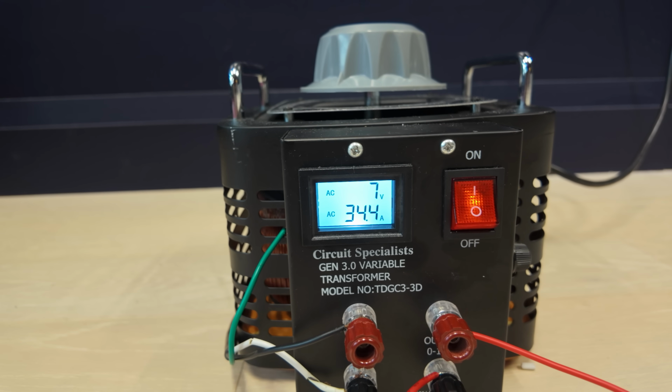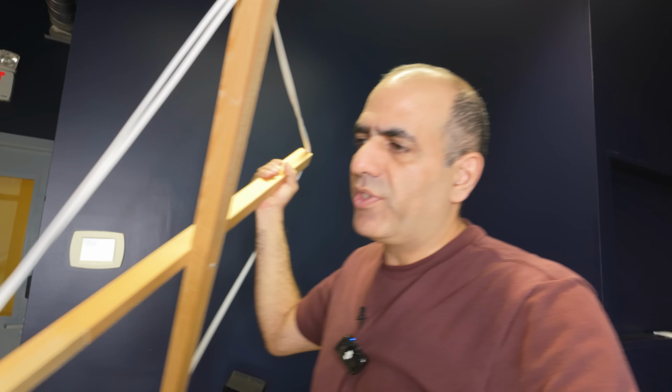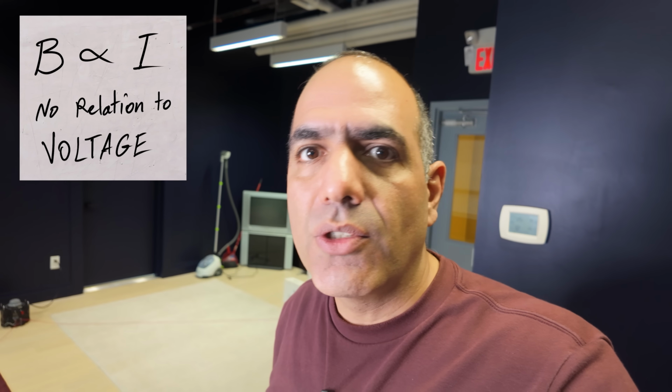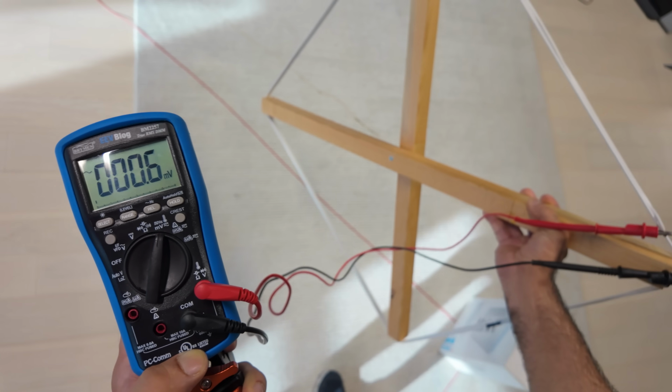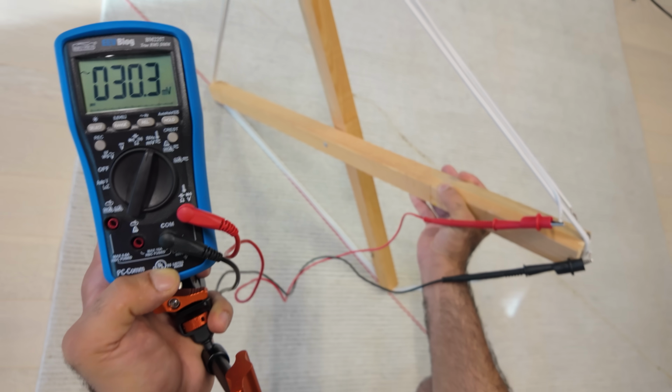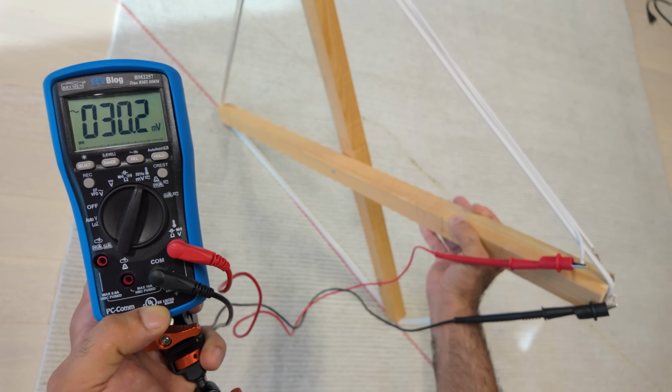34.5 actually, and then I'll bring my coil close to it to see how much voltage I'll induce into it. You might be saying the voltage here is very small compared to the super high voltage of like 500,000 volts on the power lines passing above. But you must remember, the magnetic fields only have a relation to current, not voltage. If I give this the best chance and put it directly on wire, all I read is like 30 millivolts.